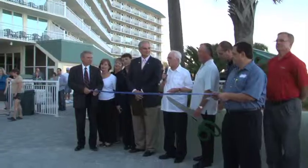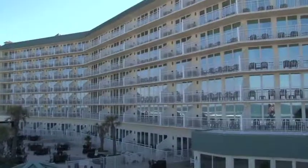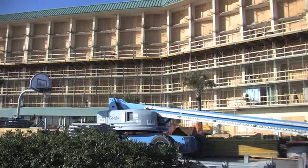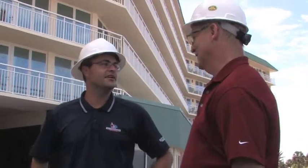You're here to observe a rebirth of the Royal Floridian. It just looks like a brand new building. I can't believe it's the same thing. Thank you for rebuilding the Royal Floridian to something spectacular. It's our pleasure. Thanks again.